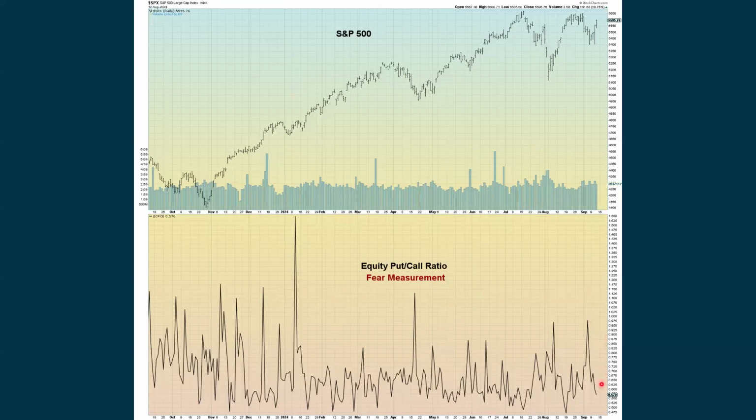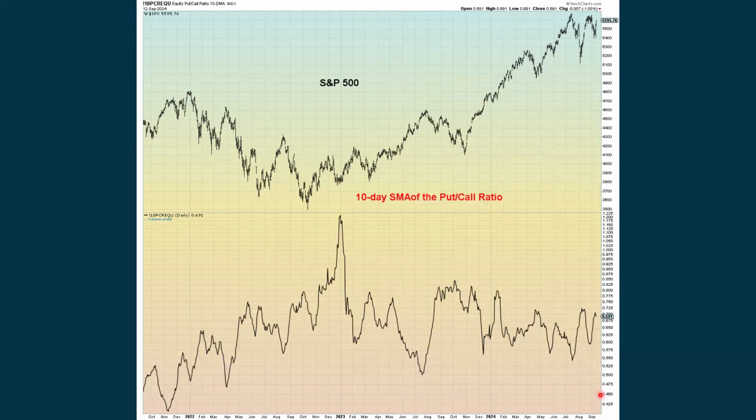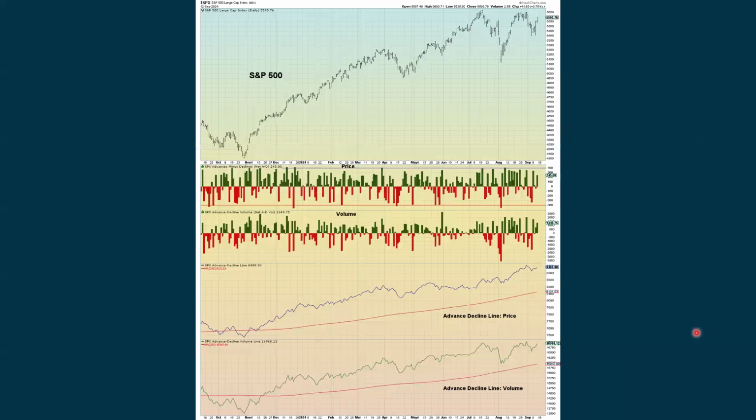The equity put call ratio did decline with the up day on the daily chart. We're going down with the 5-day chart and starting to turn down more here with the 10-day chart. And the volatility risk premium coming down, but still in this band. So it's not really giving us any kind of an either high or low reading right now.